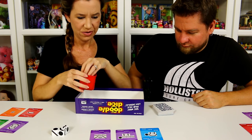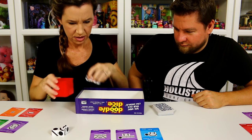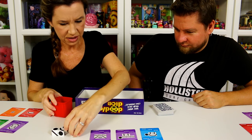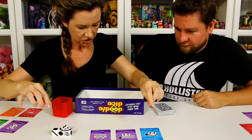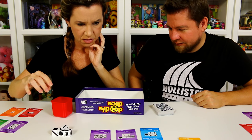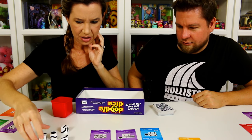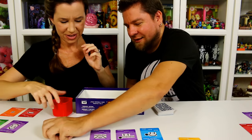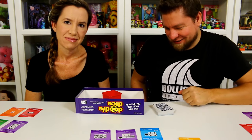Let me try to do the turtle. Not good. An arch. Nope, I didn't do it. Okay, so can I match something else? Oh, I can match this one, I think. Nope, I don't have a straight. Don't have a straight. I can match this one. A circle, an arch, and an arch. Moose. The moose. Okay. I am going to steal your orange.